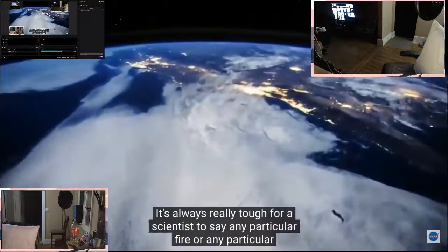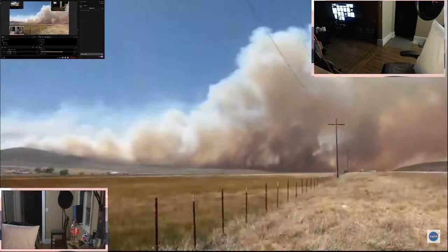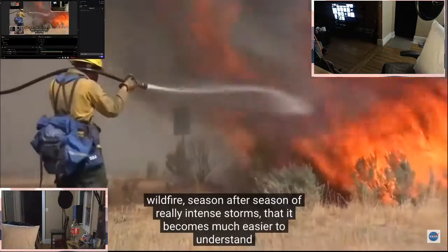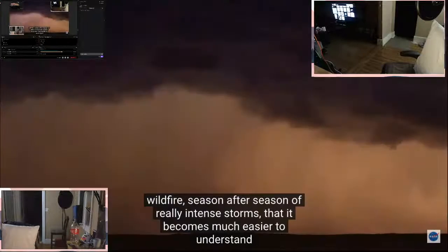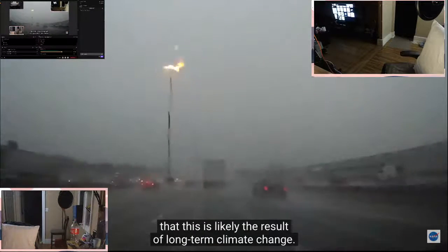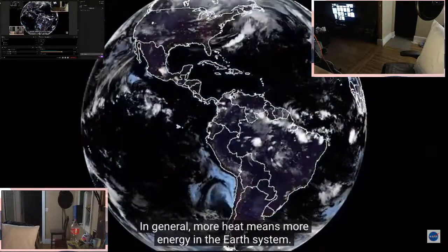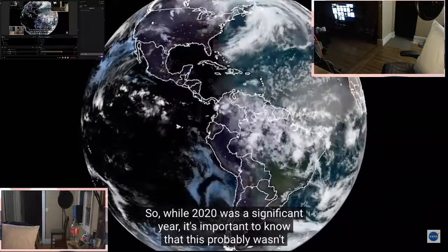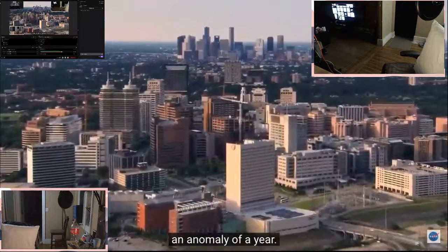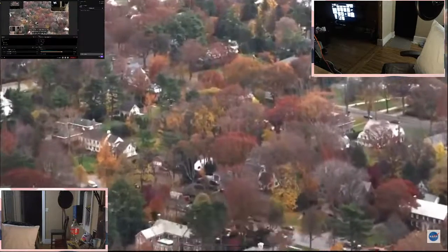It's always really tough for a scientist to say any particular fire or any particular event was because of climate change. But we're getting to a point where we're starting to see season after season of record-breaking wildfire, season after season of really intense storms, that it becomes much easier to understand that this is likely the result of long-term climate change. In general, more heat means more energy in the Earth's system. So while 2020 was a significant year, it's important to know that this probably wasn't an anomaly of a year. We're likely to experience many similar years as the Earth's climate gets warmer.